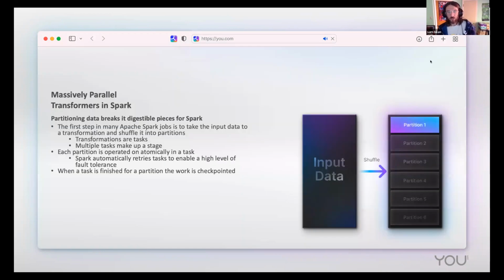So really quickly to go through data processing in Spark, data is basically broken down into a number of partitions by Spark using a shuffle operation. And then these partitions are operated on with Spark tasks. And then those tasks, when they're completed for a partition, are checkpointed. And this is basically the atomic unit of work in Spark. And this enables our fault tolerance.